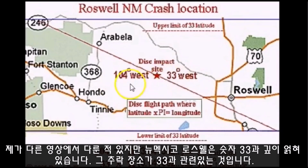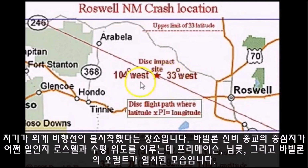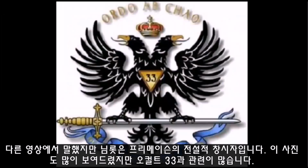As I mentioned in previous videos, Roswell, New Mexico, and the occult of 33, which I'll get into right now. Supposed crash again on the 33rd parallel. Out of all the places in the world, just so happens the highest degree in the Scottish Rite of Freemasonry is 33. And this is where the first supposed alien space crash landed. Again, in the occult of Babylon, just so happens to be lined up, going back in time, with Freemasonry and Nimrod. Like I said in other videos, many times, Nimrod was one of the founders of Freemasonry. Shown here in this image, like I showed many times, the occult of 33.